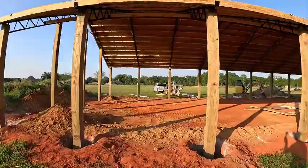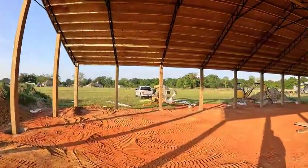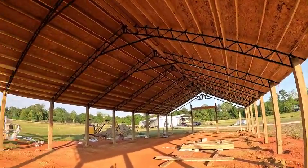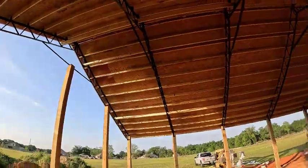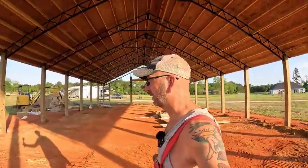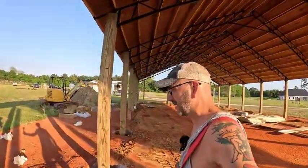Here's the inside of the building. On the way over to the lift. My buddy let me use this lift, and man, it's a lifesaver. But look at it, super cool. It's gonna be quite the house when we're done. Right now we're calling it the picnic pavilion. Green is out there mowing away. So let's hop up on the roof.